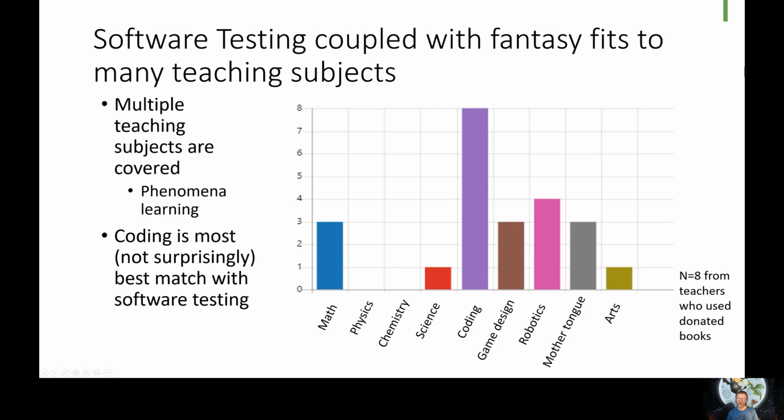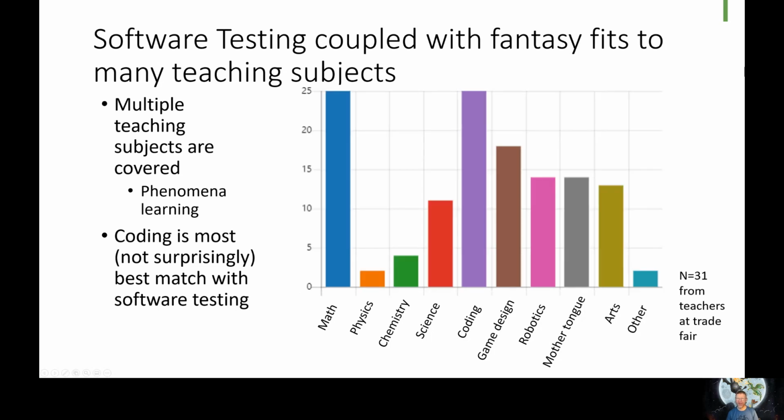I had the same question run at a teacher trade fair with lots more answers. So teachers who had discussed with me at my stand in the trade fair and took a look at the book, etc. And here, math class seems a bigger fit. Coding is a big answer as well, but math is interesting. I think in general we can see that software testing can be taught along with many other subjects. It's not only a coding or math class thing. It could be arts class, it could be science class, etc. You can fit it in many places.